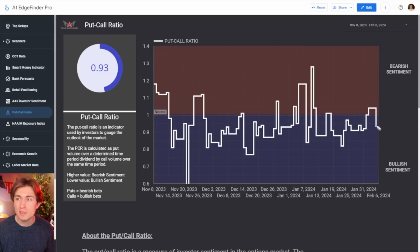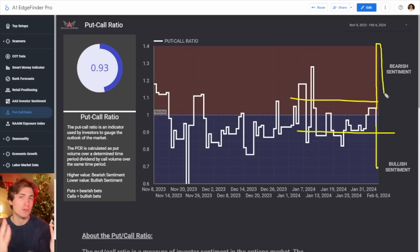What this tells us is that a lower reading generally means the market is more bullish and there's a higher volume of calls relative to puts, and a higher reading means that puts are much more popular than calls. There's a much bigger volume for puts. What we see right now is sort of an intermediary period, but if you're wondering when things get interesting, it's usually when we get a big spike one way or the other, where we see some very strong contrarian signals to possibly get counter trend to the market, or at the very least just get away from trying to pile into the same trade.